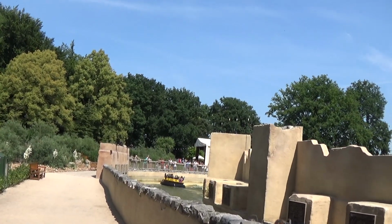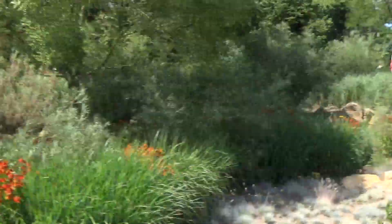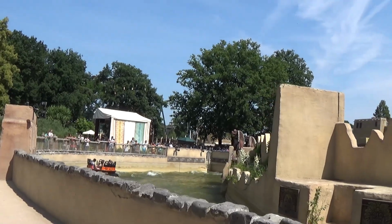Such a nice happy feel already this park's got. Love it. Hey, loves it. Oh, we got some effects there, have we?